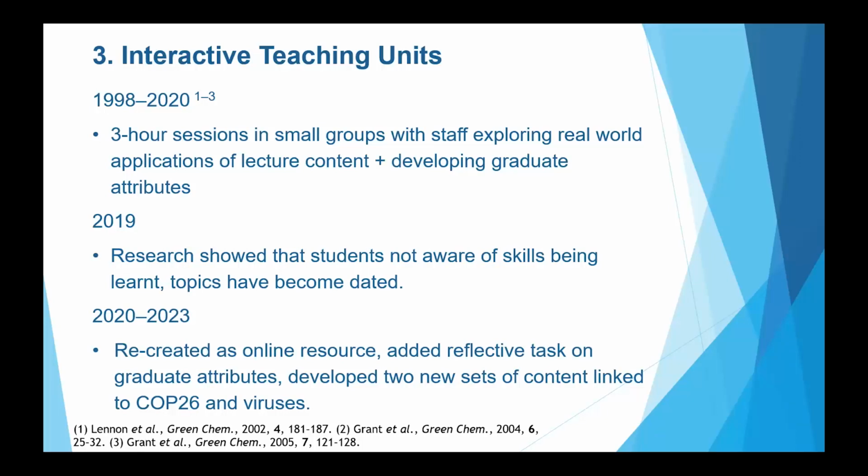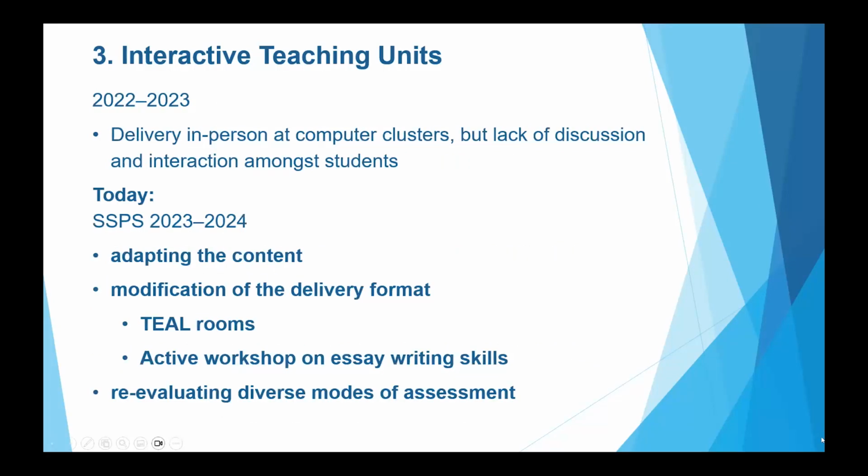over the last few years. And if Beth, if you could switch to the next slide, please. Now coming back to in-person delivery, we just used OneNote again at computers, but that didn't quite work as well as it did online. Online, students really enjoyed it because it was working together. It was the first time they'd actually seen other students on their course and been able to engage with them.